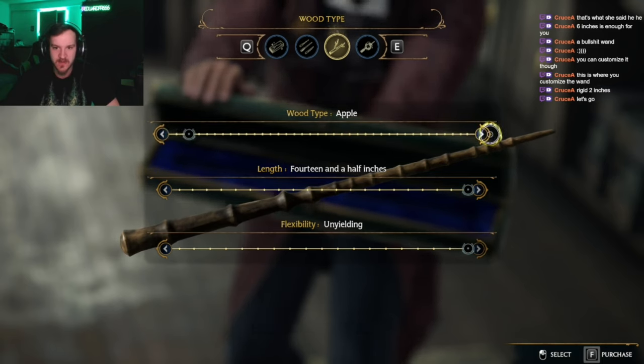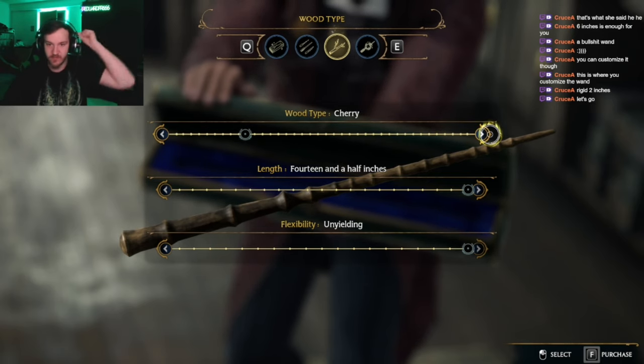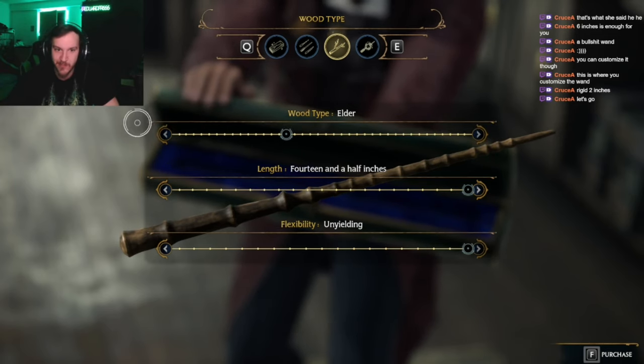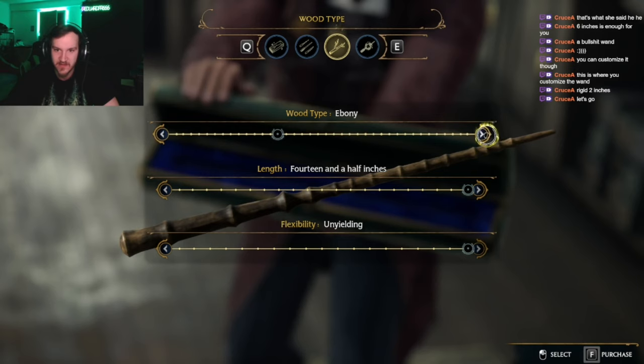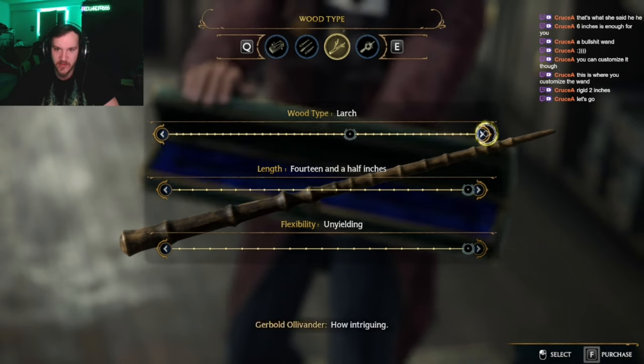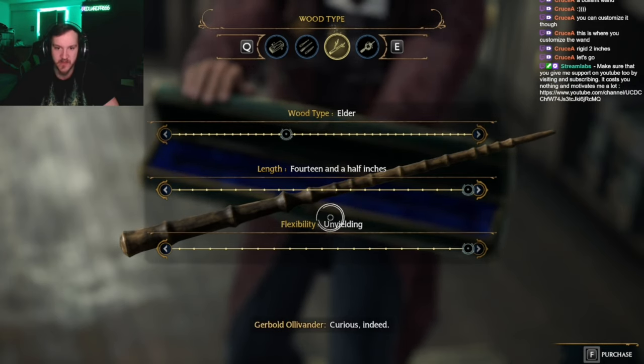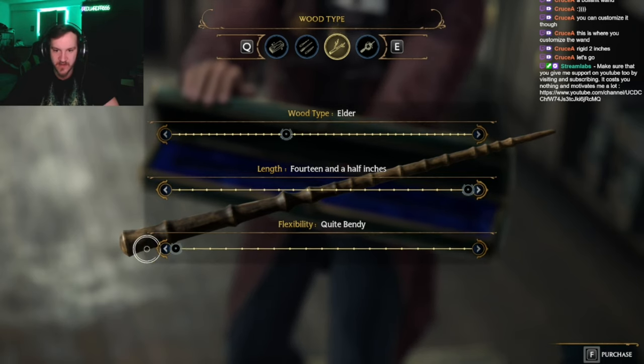I see alder, apple, ash, aspen, beech. Well, I have no clue what kind of trees these are. I swear to God, I have no idea. Ebony, what is this? Elder. Bro, I don't even know. Intriguing. How are they looking like, because there is no difference. Okay, we're going for English elder. I don't know. Indeed. Flexibility, quite bendy.